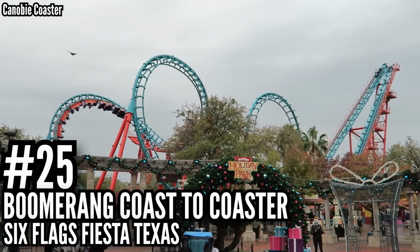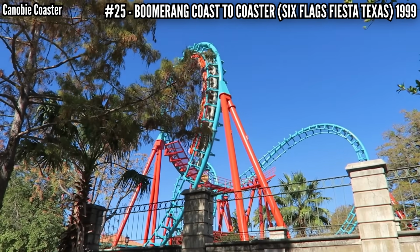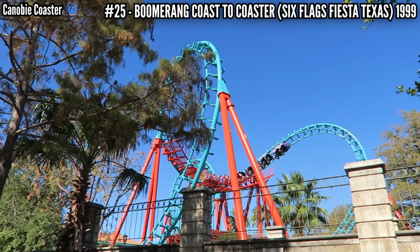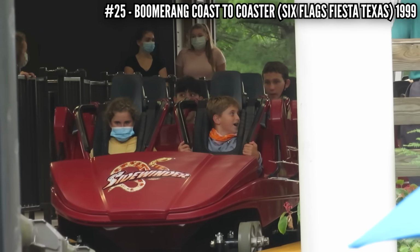Number 25. Boomerang Coast to Coaster at Six Flags Fiesta Texas. This one came around in 1999, operated for 23 years, then got a new train for the 2023 season, now using the new Vekoma harnesses that cut down on headbanging.